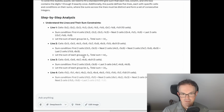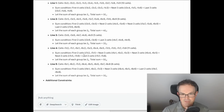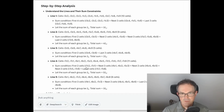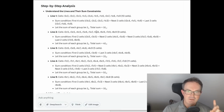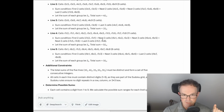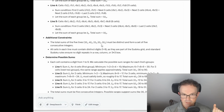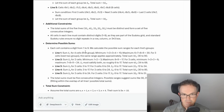Okay, so it's sort of specifying the problem so far. S1, so what's S1? The total sum. Let the sum of each group. This is interesting. Okay, so this is a very sensible approach which might give it a chance to spot the prime point. Okay, sorry, I'm just trying to read this because I'm actually quite interested in what it's doing. Each line contains, we can calculate the possible sum ranges. It's a very sensible thing to do.